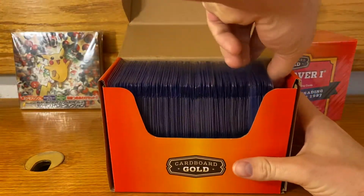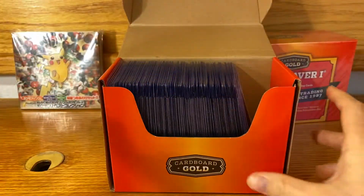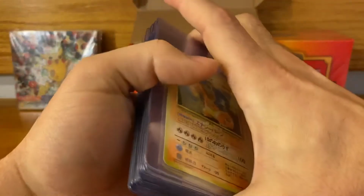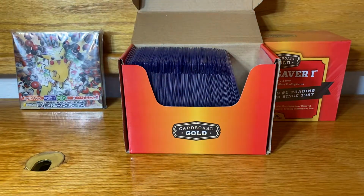So the first 13 cards are for a regular submission, and then the next will be in bulk, even though some are worth more than $200, because that's the price cutoff point for value. Let's put on a light here. There we go, make things a little bit more bright.